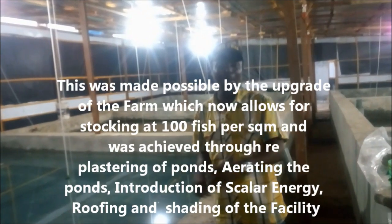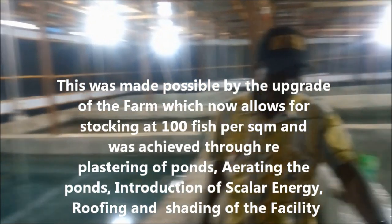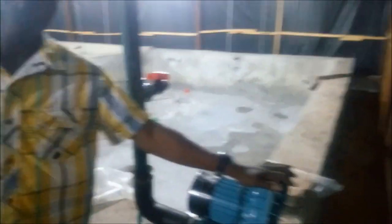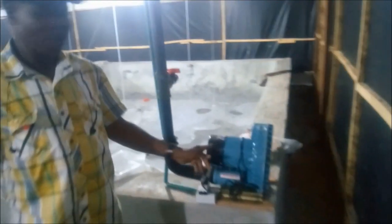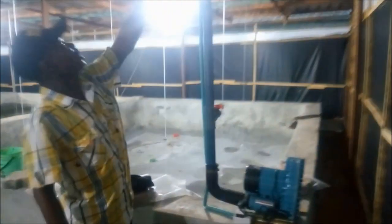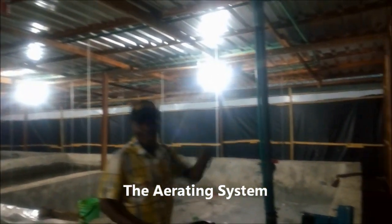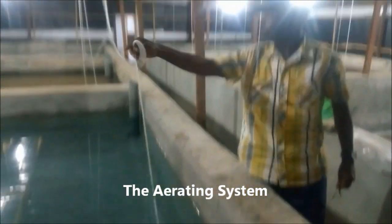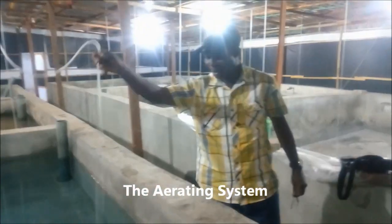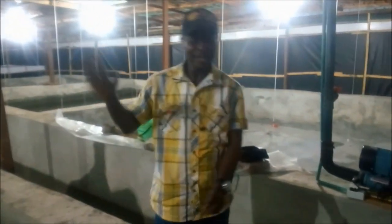So one of the first major things that makes you able to get that result is this stuff called the blower, the air blower. Now this is a very important tool. I'm going to put it on a little bit, but let me tell you what it does. It's a system, it goes up there and goes around like a ring, and then from there you have this coming down, about 6 in each pond. Now what does this do really? It does about 4 things. Now let's take it easy.